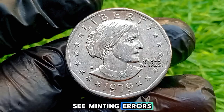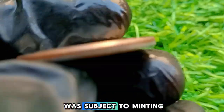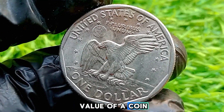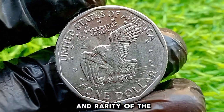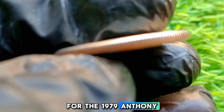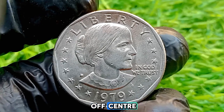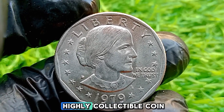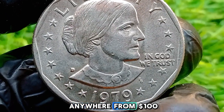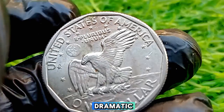C. Minting errors. Like many other coins, the 1979 Anthony dollar was subject to minting errors. These errors can drastically increase the value of a coin, depending on the type and rarity of the mistake. Some of the most valuable error types for the 1979 Anthony dollar include off-center strikes. If the coin was struck off-center during the minting process, it can create a highly collectible coin. These off-center struck coins could fetch anywhere from $100 to $500, or even more if the error is particularly dramatic.